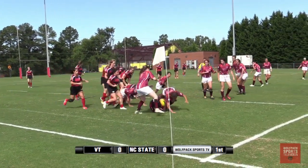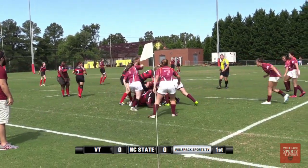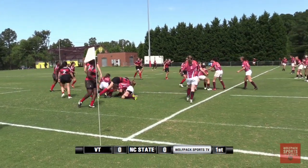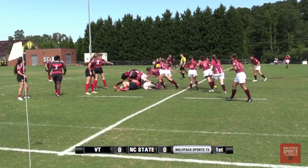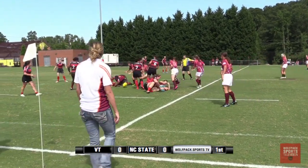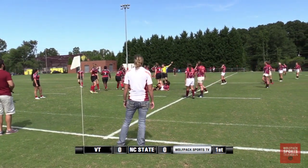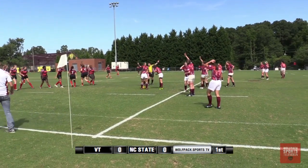Here come the Pack. Good drive. There's the ruck. Oh no, Virginia Tech regains possession here. There we go, nice tackle by Carol. Here come the Hokies, just past midfield. There we go. Fumble on the play. Penalty though. Penalty on Wolfpack.